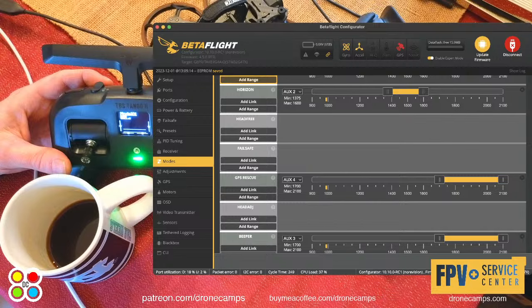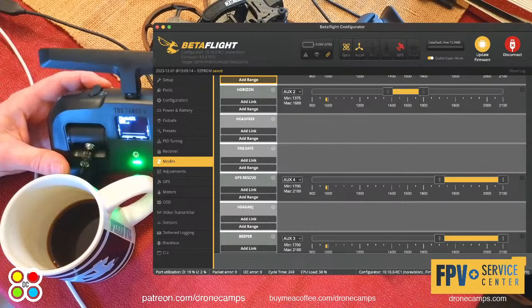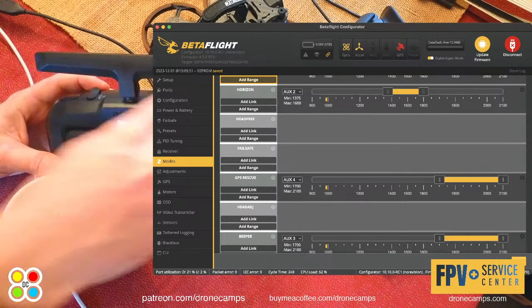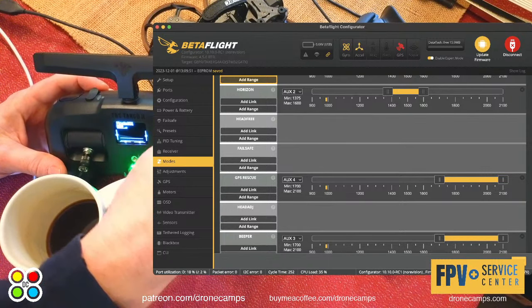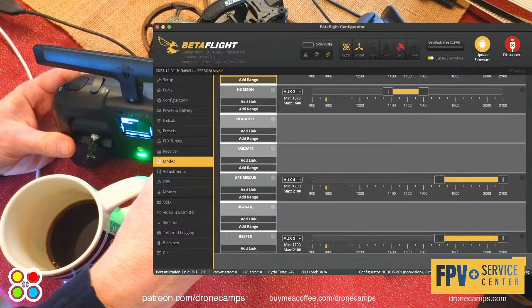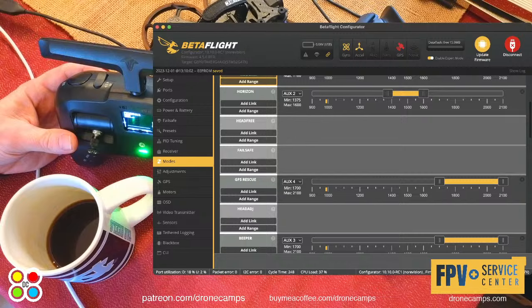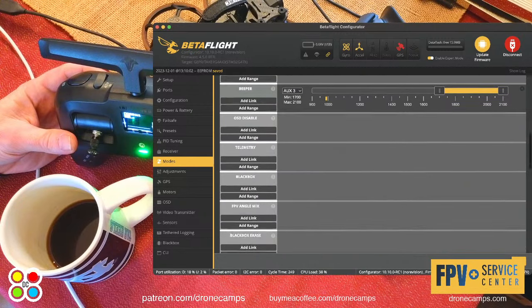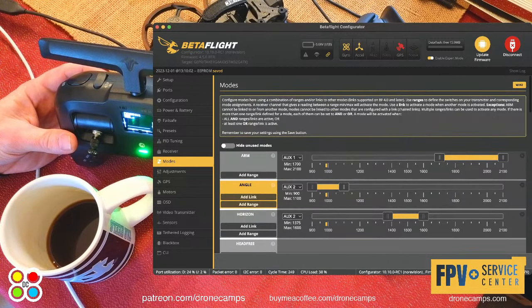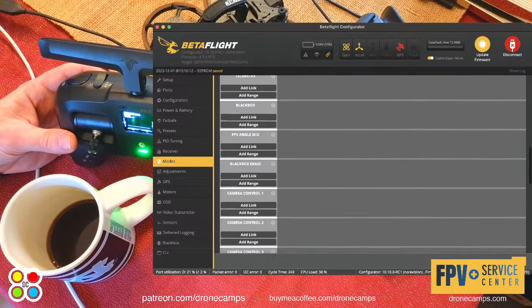We don't want GPS rescue to accidentally get hit. So we want to put that on this type of switch, because here, who cares if I hit the beeper, but we really want to be wanting to click that for a GPS return. So now that's active and that's looking good. Everything else here, I don't have LEDs on this quad yet. If you did though, you can put them on user.